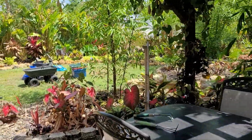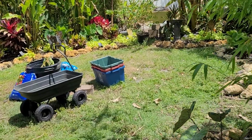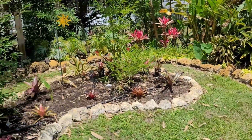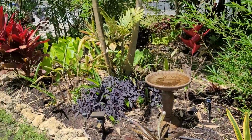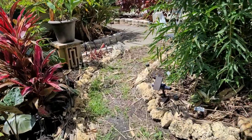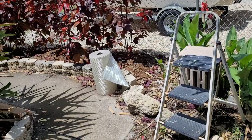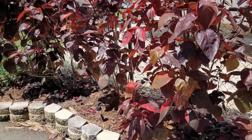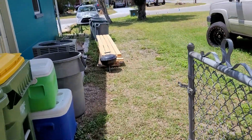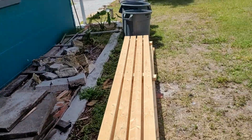But we've also started doing some work in the front. So we'll go take a peek at that. Need to get some bird feeders and just little things to try and encourage the wildlife too. Make it fun for the kids to be out there. Got a new air conditioner. That was expensive.